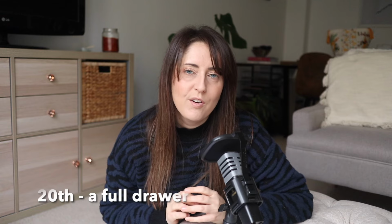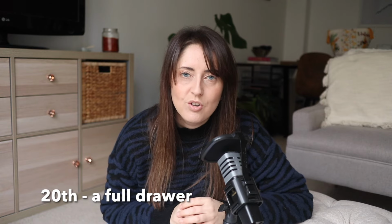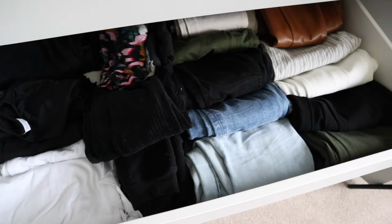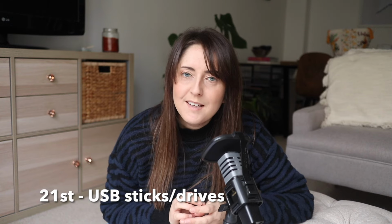For the 20th of January, can you find a full drawer that is full to the brim and see if you can reduce down what's in there so it's nice and easy to close and that it just feels more spacious in that space. For the 21st, do you have any old USB sticks or USB drives? Do you need them? Have you gone through and checked them, that they work, that they're usable, or anything that you no longer want to keep?